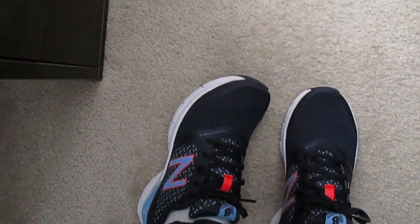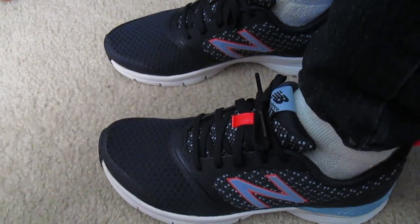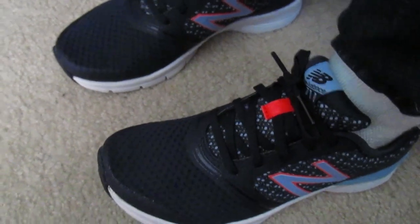Also, I wanted to show you guys my new shoes. My grandparents, my Gigi and Grampy, bought me these and they're so awesome. I love them. Maybe you guys can see them better that way. But they're from New Balance and they're so, so comfy and they have a cool orange accent. I just love them. So that is what I did.